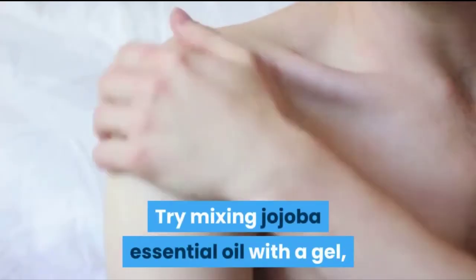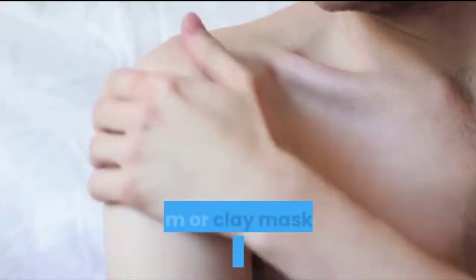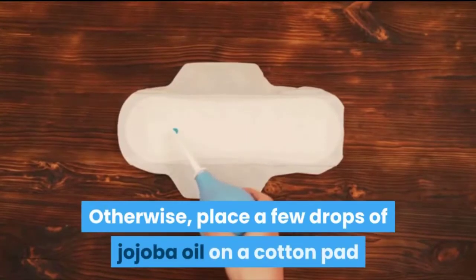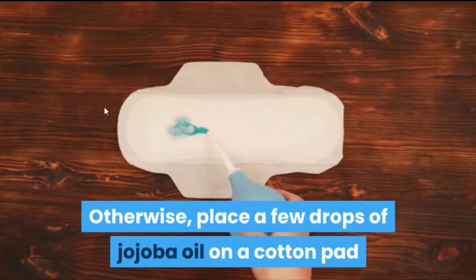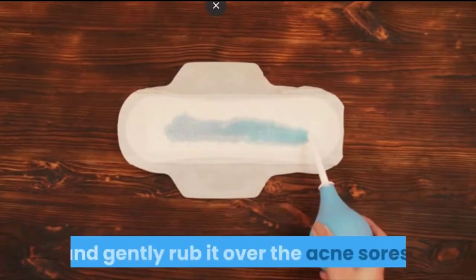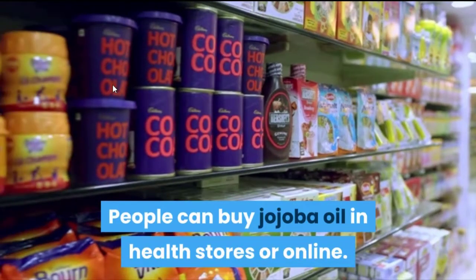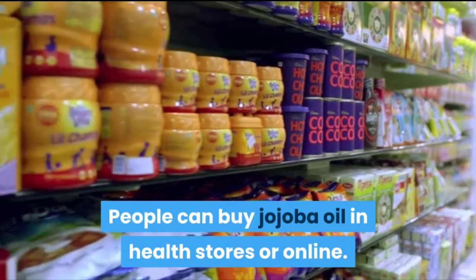Try mixing jojoba essential oil with a gel, cream or clay mask and apply it to acne. Otherwise, place a few drops of jojoba oil on a cotton pad and gently rub it over the acne sores. People can buy jojoba oil in health stores or online.